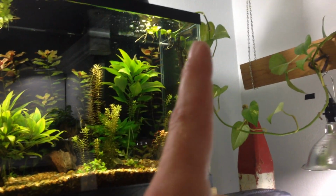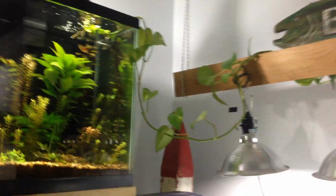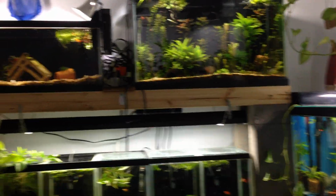Notice that I've got these, again, the pothos plants, or as I call them, ivies. I've always called them ivies. So do a great job at filtering out the water naturally and making your fish room look totally badass at the same time. See, check that out, man. Dave's Fish Room.